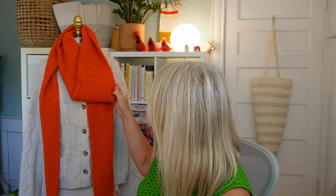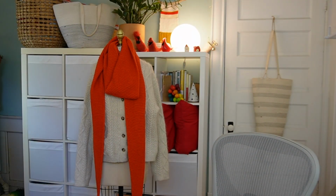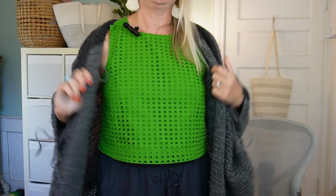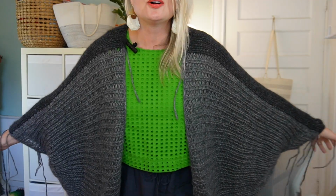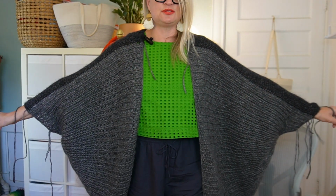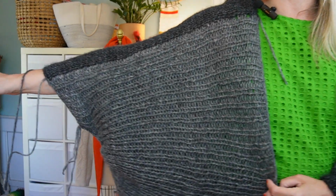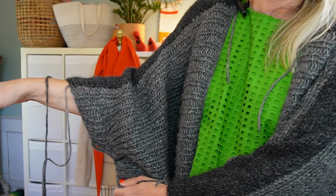So that's this one. And then I have another finished object that I will show you. I might just try it on and then I'll put it on Velma, the dress form, at some point. But I think I told you that I had this lingering WIP that had been in my yarn stash forever. And this is the Cold Spring Cocoon. So it's a finished object. As you can see, I need to weave in those ends. But look at that sleeve.